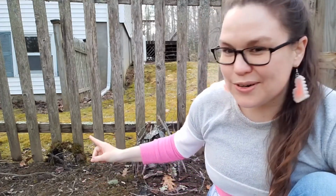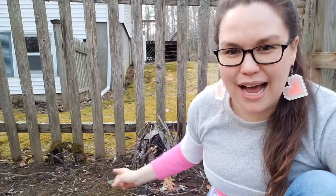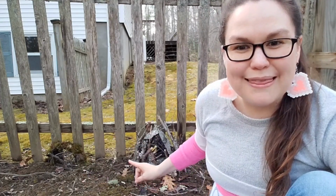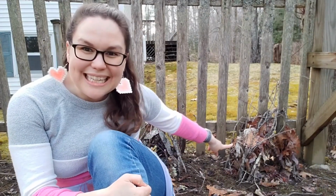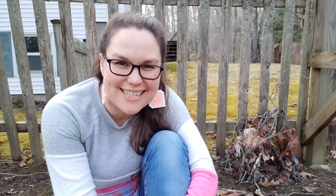Something else you can do is build fairy houses. As you can see here, you can build them with sticks and moss. You can build them with bark. You can build them with old leaves that you pack together. And I highly recommend checking out Liza Gardner Walsh's books on how to build fairy houses.